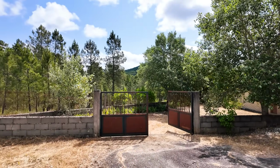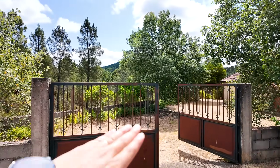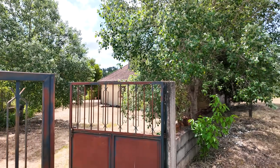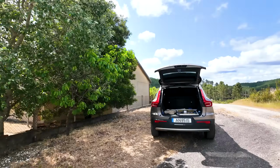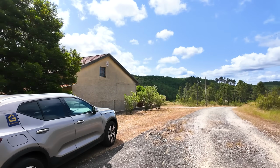And this is a wide gate, probably around 5 meters plus, to have an entry by car. Where we have the garage there, but we do have a nice porch if you want to leave the car outside just there. But I'm going to show you using the main entry of the property.